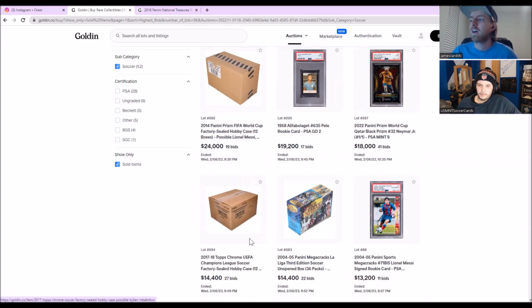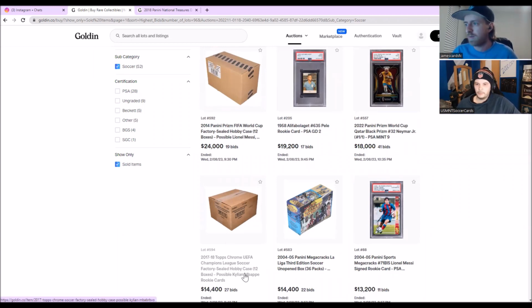And then right next to that, another wax play that I think is probably one of the best ones. 2017 Chrome, you get 12 boxes in this case, and the case is still sealed for $14,000. Quick math runs that out to like 1.1K per box. I think most recently boxes are around 1,500 for singles. So you obviously are getting a discount because you're taking so many, but $14,000 for that.